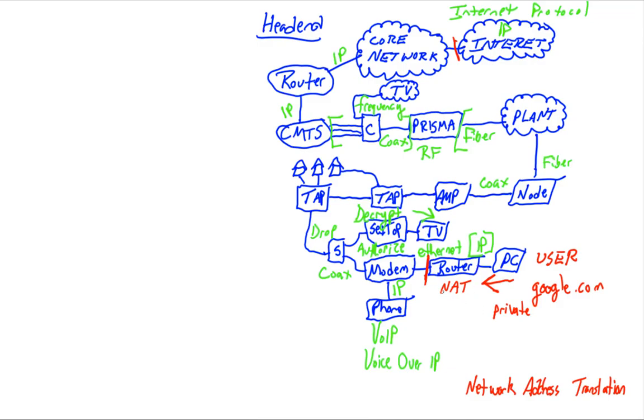And all NAT does is it takes the public IP that we get from the ISP, from the core network, and from the modem, from the core network through the modem. And it takes all these private IPs, because we might have 3 computers, we might have 10 computers, right? Each one gets a private IP. And it basically translates that communication to use the public IP. So you can have multiple devices sharing one single public IP.